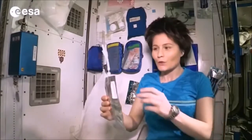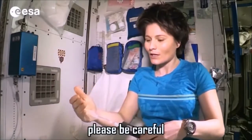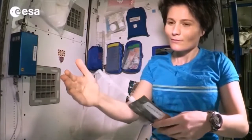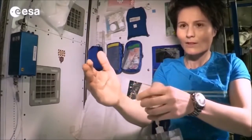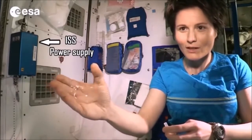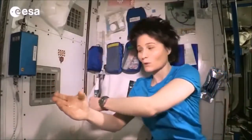So first of all, I'd like to show you how water behaves in weightlessness, which is kind of interesting. Of course, it doesn't fall down like it does on Earth, and it kind of tends to stick to your skin because of surface tension. I don't know if you can see it. See, it doesn't really want to move away from your hand, just because of that surface tension effect. We have power bricks. You see all these things, these blue bricks for power supply. Just because it's a little bit difficult to control.